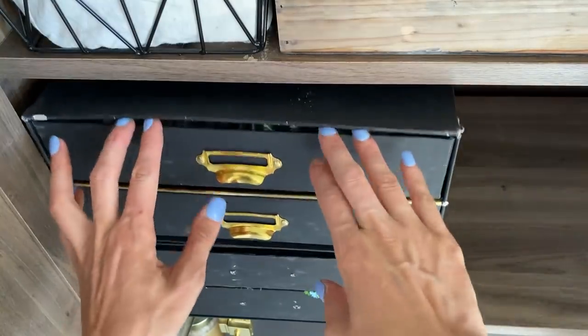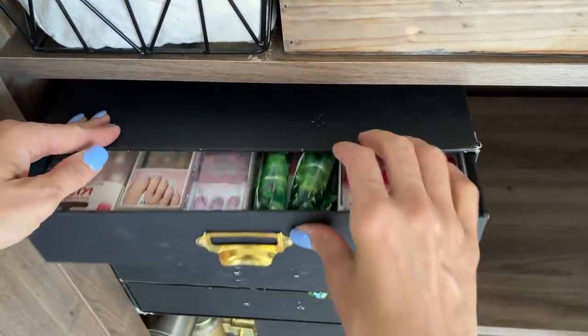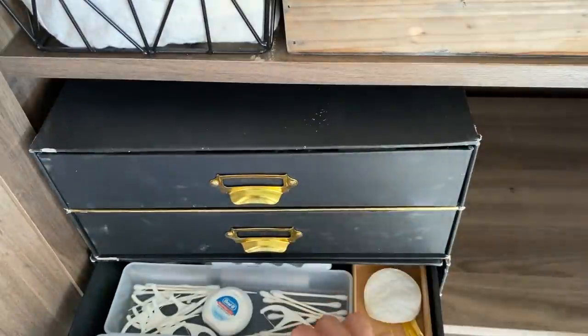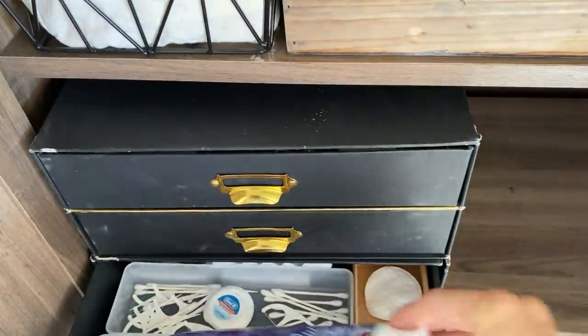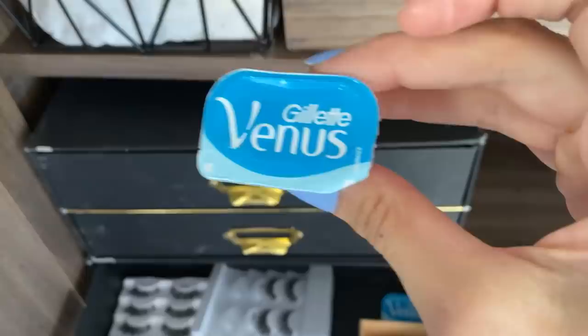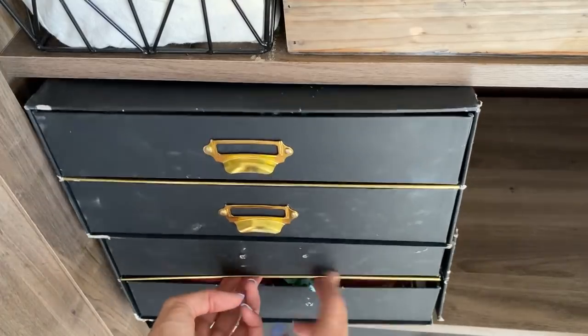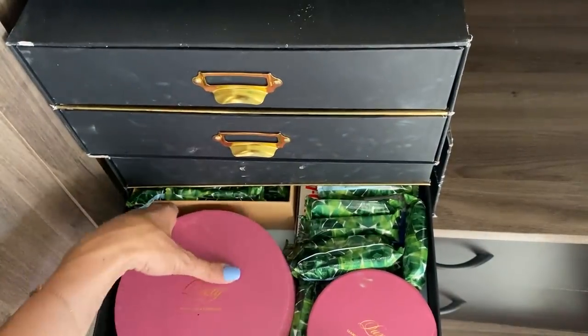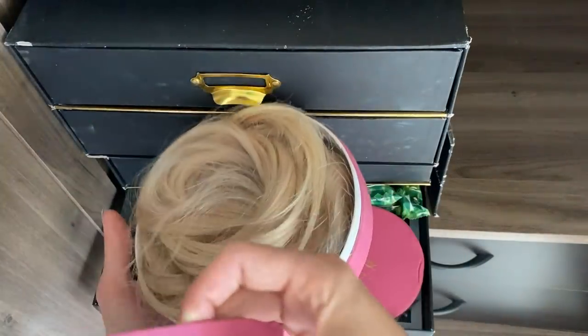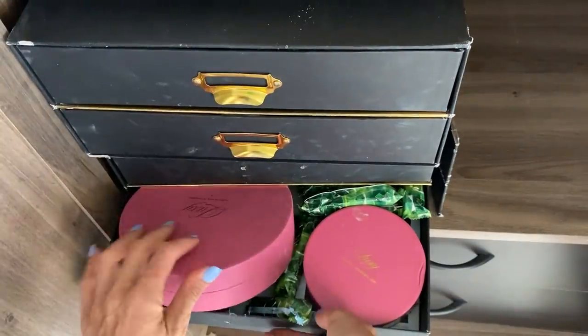Okay, so just real quickly, we have nails and tampons. And then in here, I have my toothbrush, toothpaste, chapstick, face wipes, Q-tips. Floss, lashes, razor refills. You get the gist. And then in here, I pretty much just have tampons. Yeah, that's pretty much it. Band-aids. Oh yeah, a box of hair. That goes in this drawer.